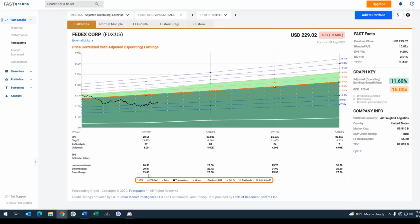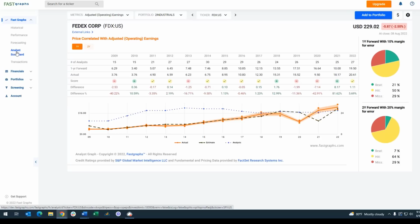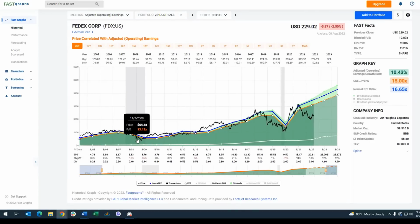You can also look here at the bottom and see that the analysts have actually been increasing the estimates for the last 6 months or so. So they're getting more positive, if you will, on FedEx. And as always, you can check the analyst scorecard and see that they have a pretty good record. Analysts have been able to get it right most of the time, other than COVID, which really was the big issue, and coming out of the Great Recession. They missed some estimates, but otherwise the analysts seem to get this pretty right.